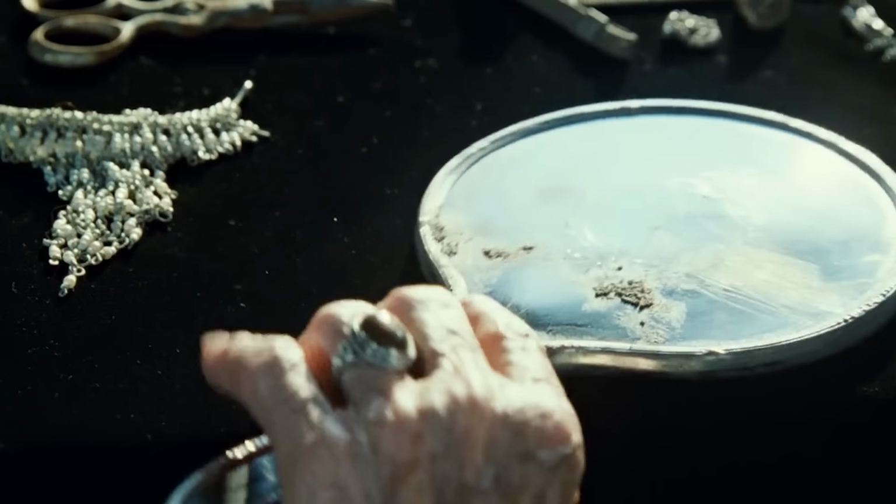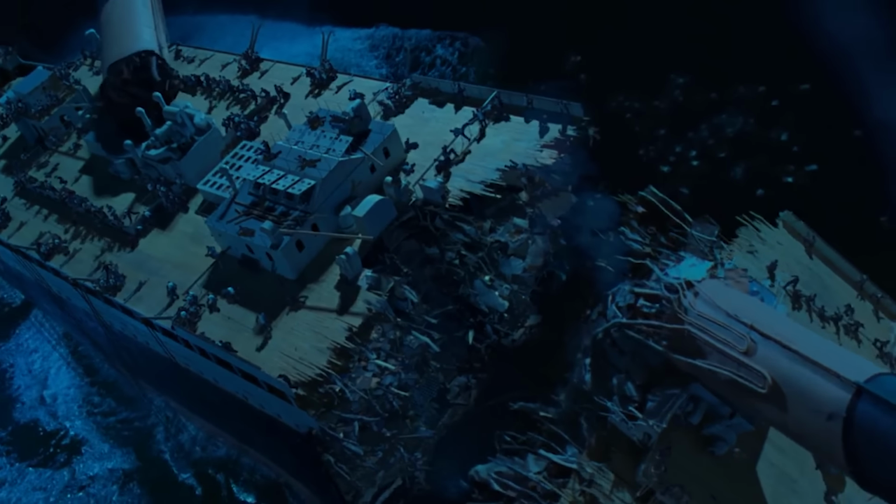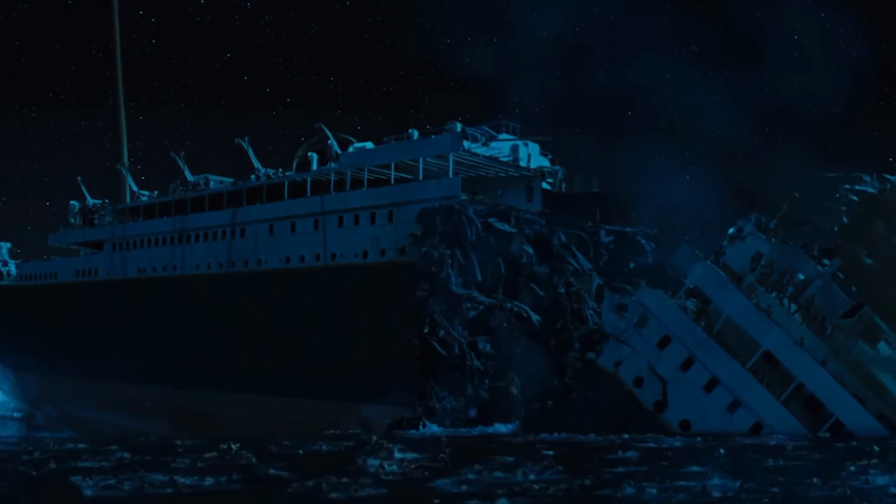Each relic represents a crucial piece in a vast collection of information that helps us understand one of history's most unforgettable maritime disasters. They are reminded of the importance of preserving these remnants for future generations.